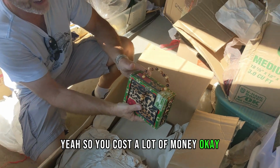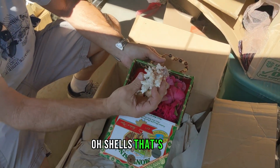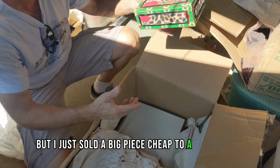Okay. Interesting. Oh, shells. That's coral. Oh, that's cool. People buy coral. Yeah, that's for sure. Actually a small piece, but I just sold a big piece cheap to a guy for $35.